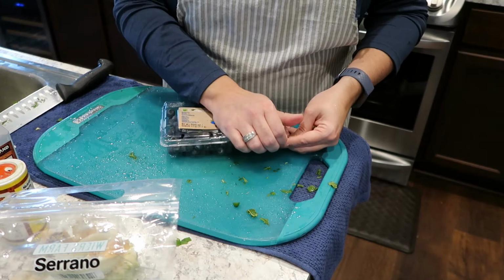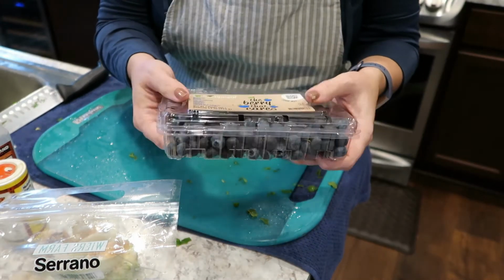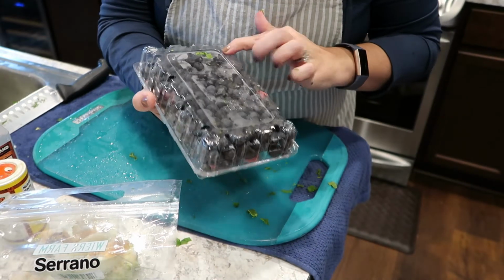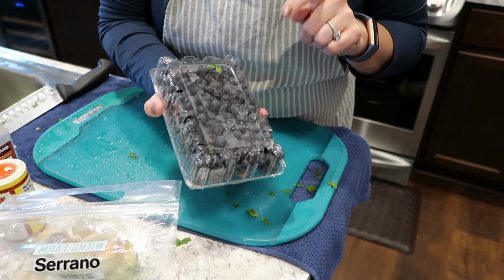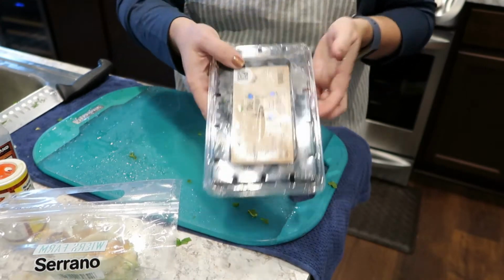I'm just gonna throw them in the salad spinner and rinse, and then these blueberry containers are actually pretty well constructed in terms of keeping your food fresh. They've got the holes on the bottom. So I'm gonna wash these, rinse them, dry them, and then I will throw a paper towel in the bottom of here and toss them back in this container, and they'll be just fine.